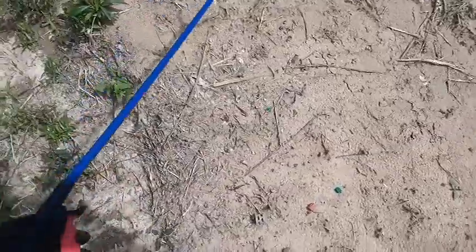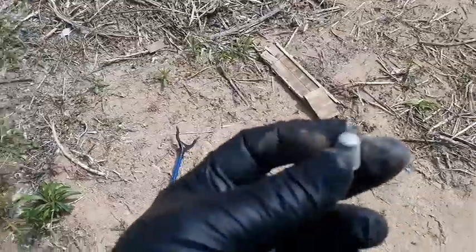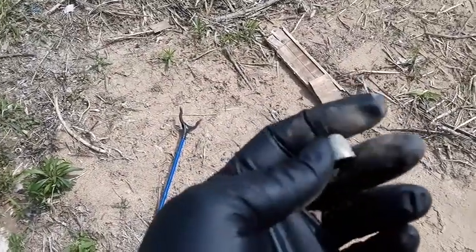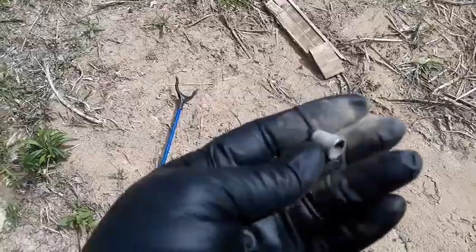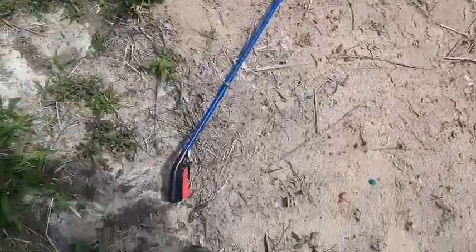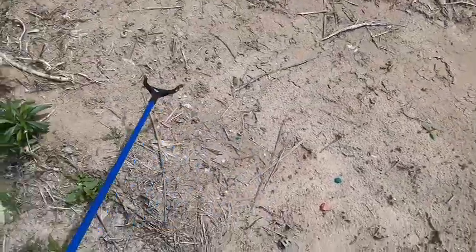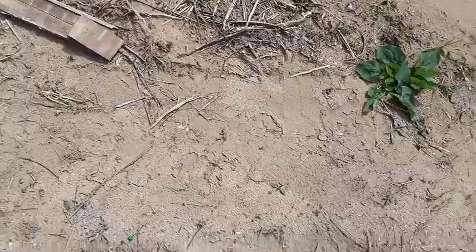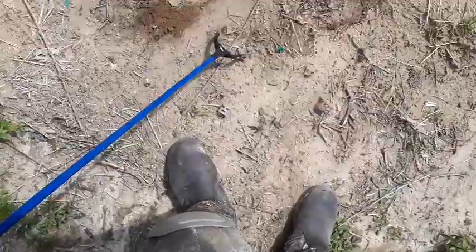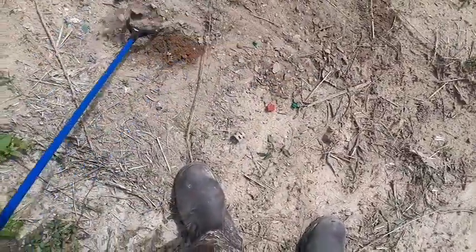Oh man. Well, it's not a relic thimble, but it's a thimble. That's a game piece for Monopoly. Cool, I'll take that. Might be some more in here. The game looks like some pieces here. You might find some more. Probably not.